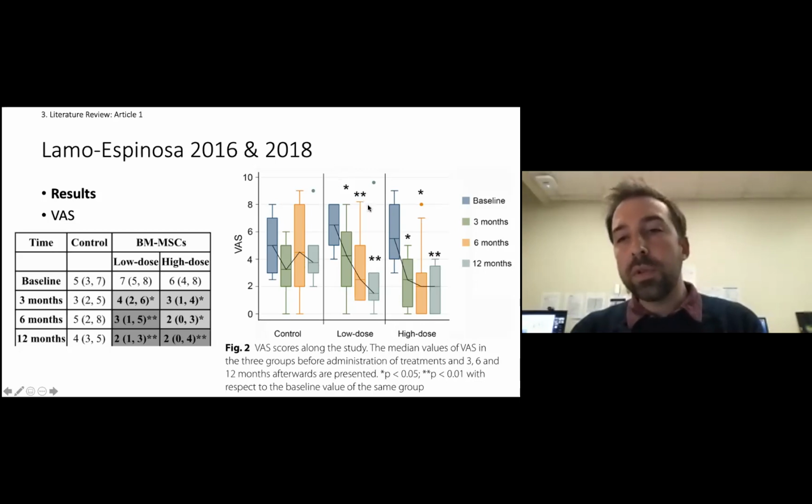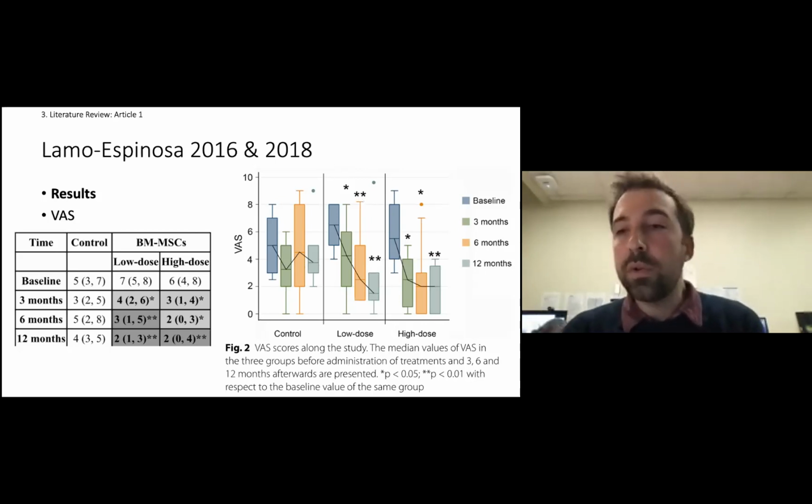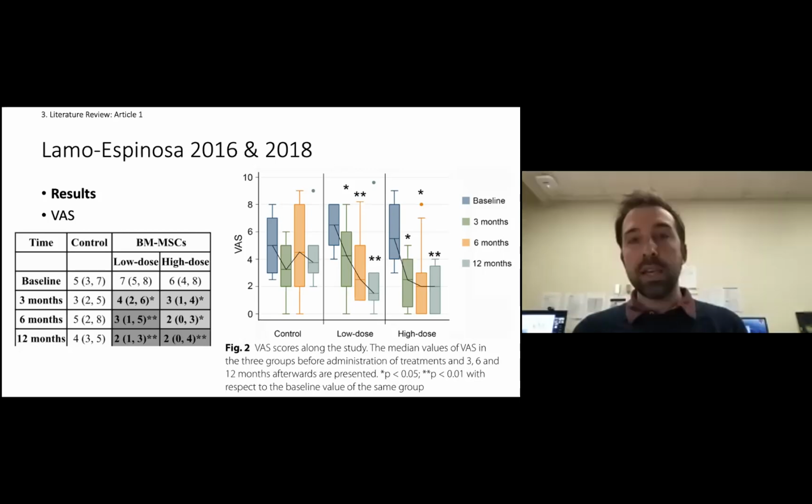The stars are their statistical significance, which were found for both the low dose group and the high dose group, but only when they compared to the initial standpoint of that same group. So for this first follow-up period, there was no between group statistical significance calculated. And I went to check in the supplementary annex, and I couldn't find that information either.